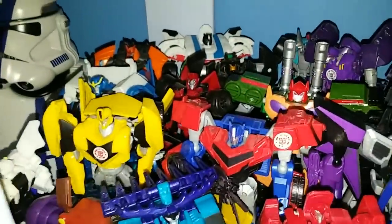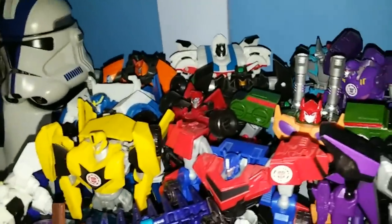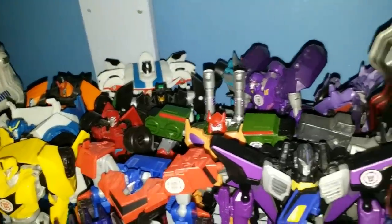RID, man. Some good figures from this line. Some. Not a lot. But some. As you can see, I don't have nearly all of them. There's Party Boy Sideswipe back there. As you can tell, I'm a very big Thew fan. Thew is my favorite YouTuber of all time ever.